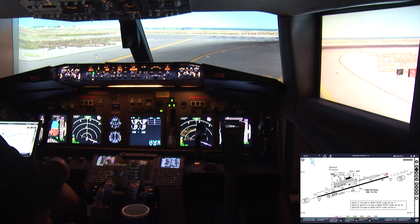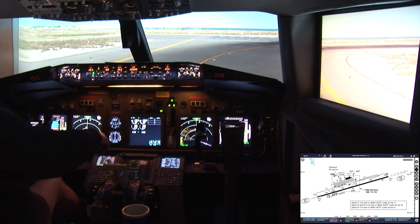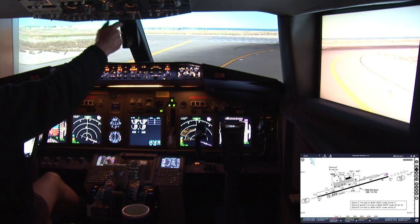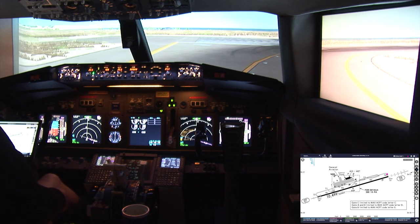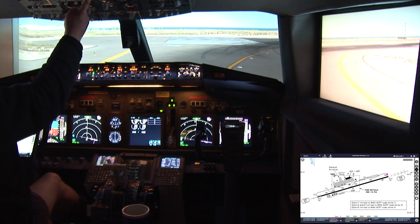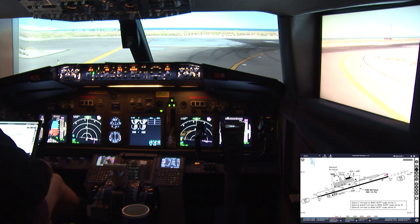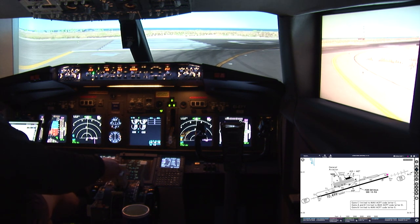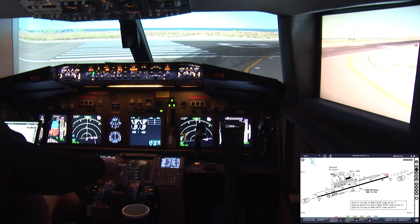We've been given clearance, so check. Flaps 5, RTO set. All lights on, continuous. TCAS is now active. Attendants, buckle up. Look left, look right. Make sure that the runway is clear and there's nothing coming.